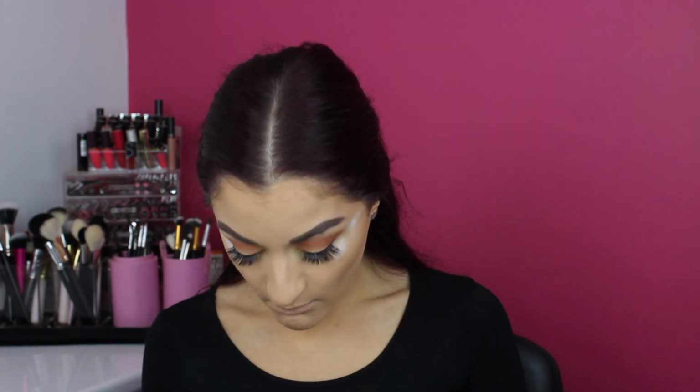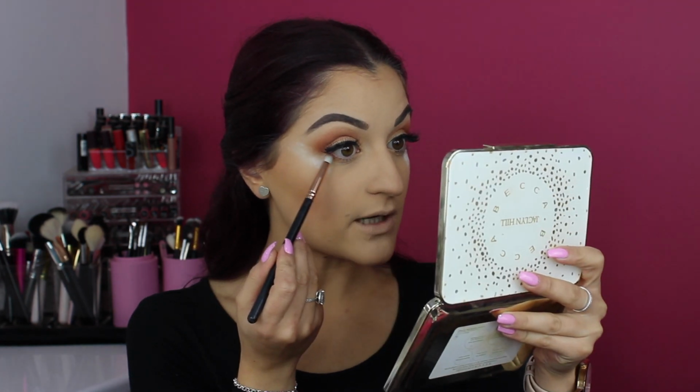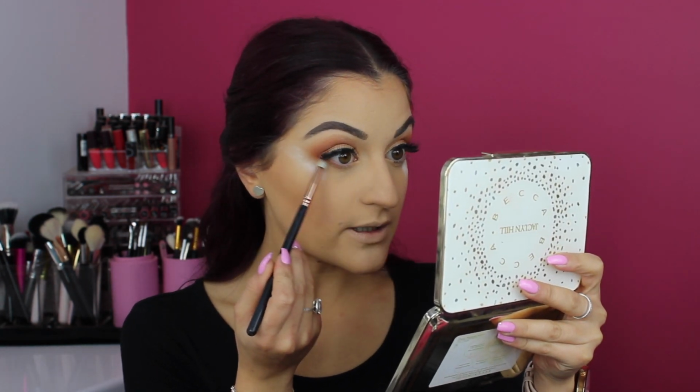So just to finish this look off, I'm going to be taking just a bullet brush, and again it's stained blue. I'm going to be taking the same shades that we used on the bottom lash line. So first I'll go in with the light brown, and then I'll go in with the dark brown. So we'll start with Triton, which is the light brown, and really just work that quite close to the lash line. We don't want this to be smoked out too much, just in case there is any fallout.